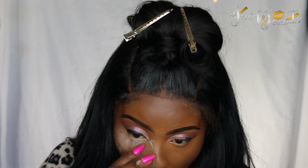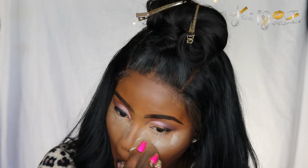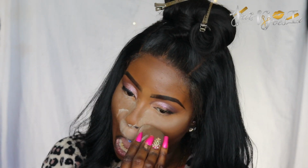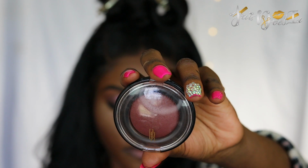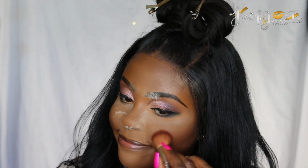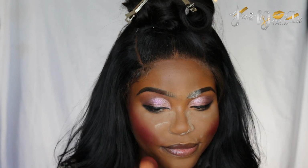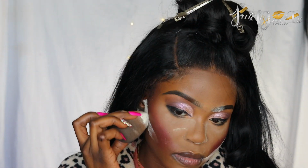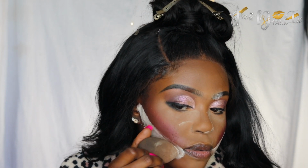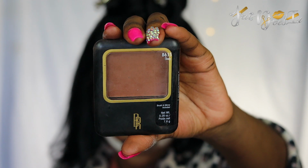To set my highlighted areas, I'm going to be using my Morphe Bake Set Powder, and this is in the shade Translucent. For my blush, I'm going to be using my Black Radiance blush, and this is in the shade Brickhouse. And I definitely got a little carried away with her. Now I'm going to reverse contour with that same powder that I used to set my highlight. To set the rest of my face, I'm going to be using my Black Radiance powder in the shade Ebony.